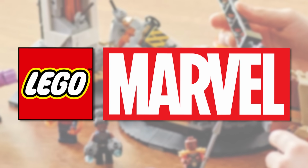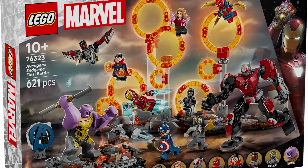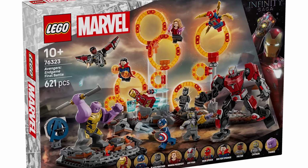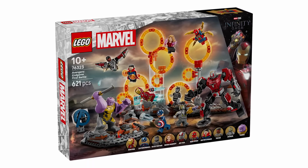Today we're looking at a brand new set launching on May the 1st. This is set number 76323. Guess what? It's called Avengers Endgame Final Battle. It has 621 pieces and it'll be retailing for $99.99 USD, so that should be $129.99 Canadian.